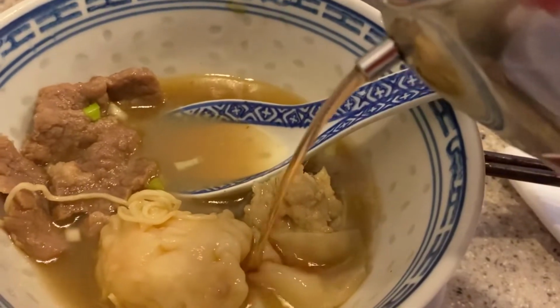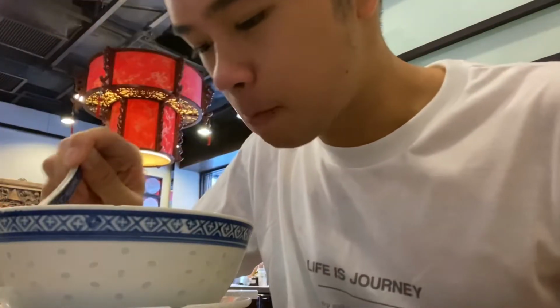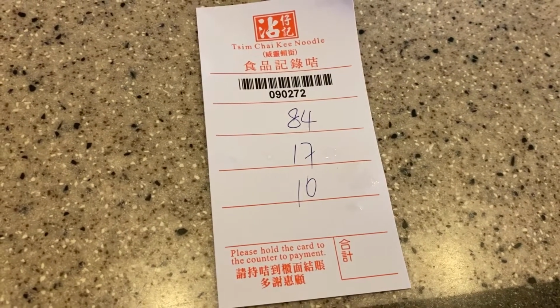And lastly, I also tried the red vinegar, which they offered at this place. It adds a touch of sourness, another kind of flavor, but I don't think it's very much necessary as the broth is already very good. And our overall bill came up to 111 Hong Kong dollars, much cheaper than Mac's, and probably why more locals come to this place.